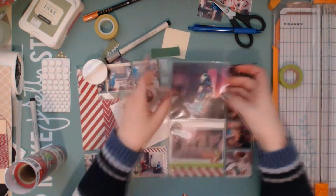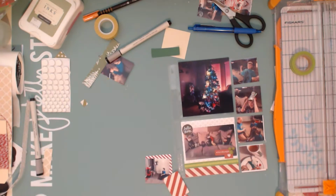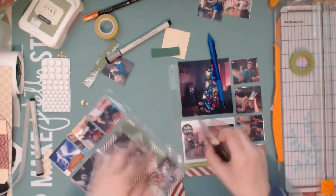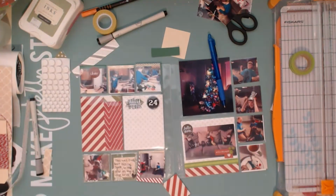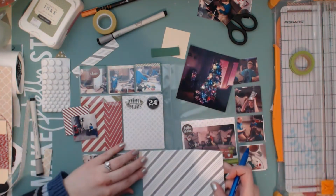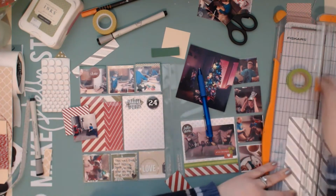Okay, so now let's see what card I move on to. So let's see. Yeah, so I'm just fiddling. I knew I wasn't going to immediately move on to that tree card, because why would I, right? So here I'm just kind of fiddling with the journaling card, and I think I'm going to glue down that photo of the boys after they had come home from their walk with Max.